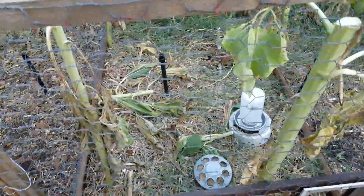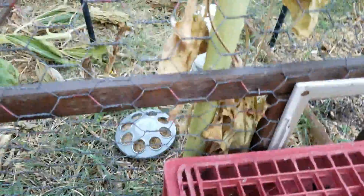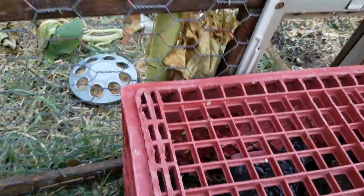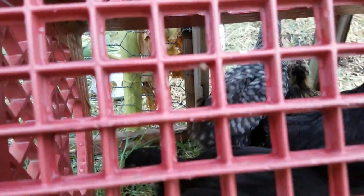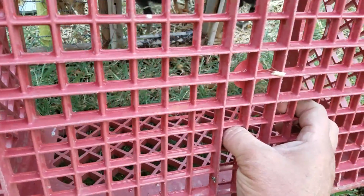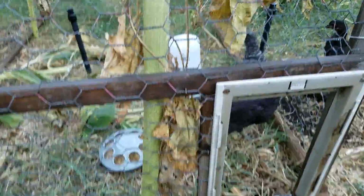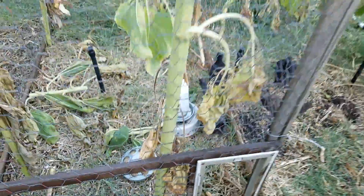But yeah, chickens are outside, they're moving. Let's see, we're going to try and do a soft release here and just tip this milk crate open, and let's see if they actually go in. Guys, look, guys, look, there you go, new home. There goes one. Come on, get in there. There goes two. So we got two on the outside, two on the inside.